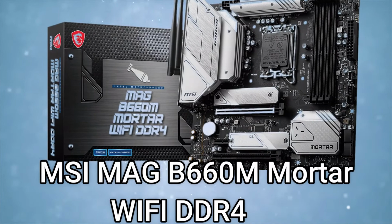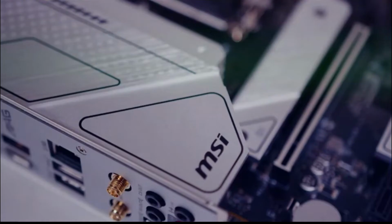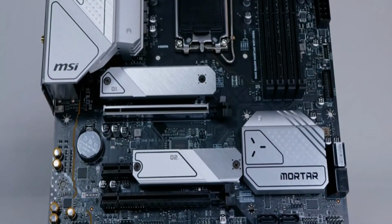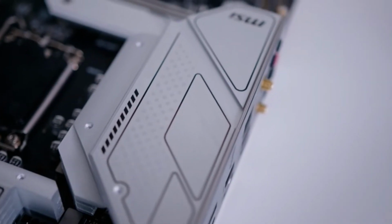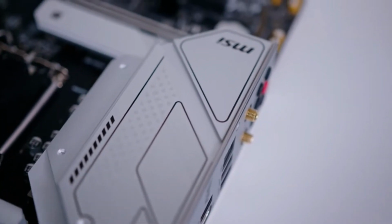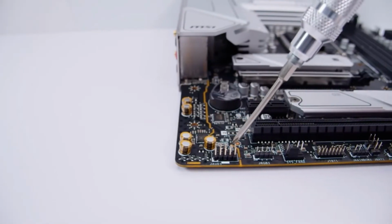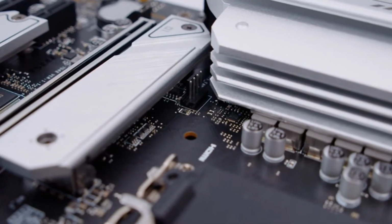Number 4. MSI MAG B660M Mortar Wi-Fi DDR4. MSI's entry-level line of Intel motherboards bears the MAG naming convention and belongs to the company's budget category. They tend to concentrate on fundamental features rather than expensive ones, and at the moment, their B660 portfolio consists of just 2 models, the Tomahawk and the Mortar. Both of these are in the subcompact category.